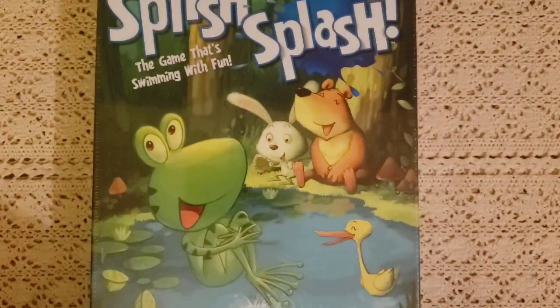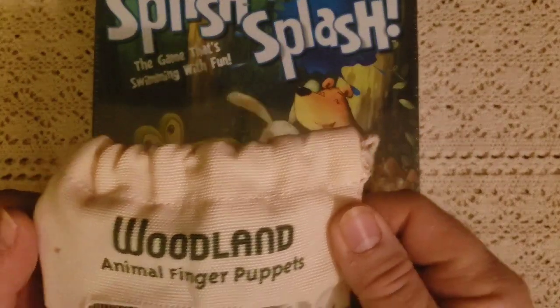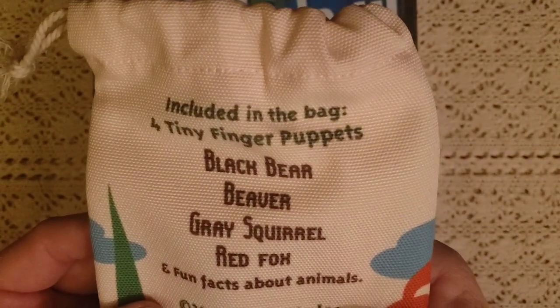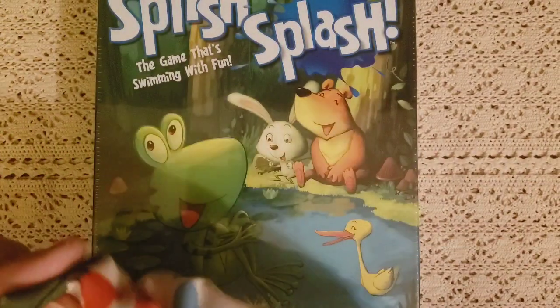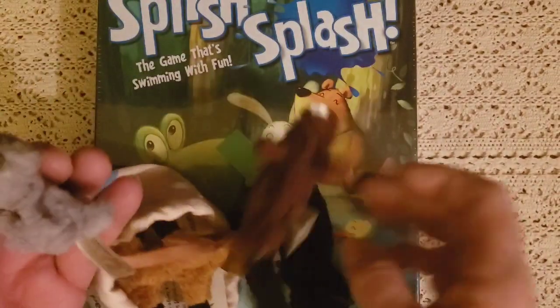And then the last thing that I got, it's called Woodland Animal Finger Puppets Play and Learn, and it comes with a black bear, a beaver, gray squirrel, a red fox, and fun facts about the animals. And they're super cute. Like, here's a little black bear, and you put them on your hands. Let me just show you real quickly. These are the different ones. We got the beaver, the gray squirrel, and the red fox.